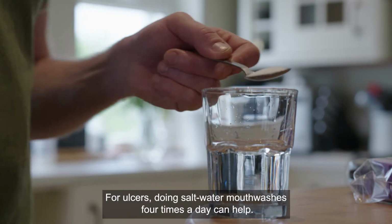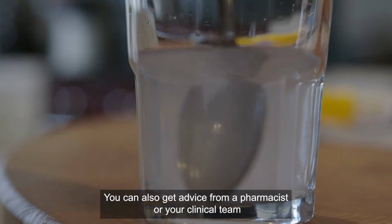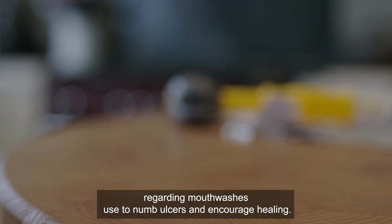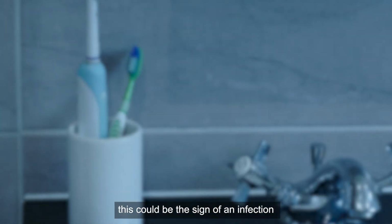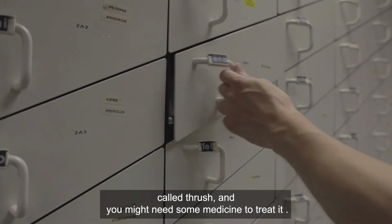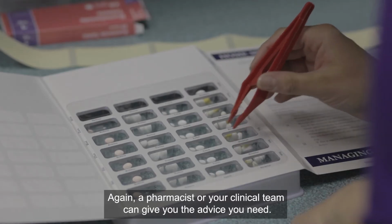For ulcers, doing saltwater mouthwashes 4 times a day can help. You can also get advice from a pharmacist or your clinical team regarding mouthwashes used to numb ulcers and encourage healing. If you notice white patches in your mouth, this could be the sign of an infection called thrush, and you might need some medicine to treat it. Again, a pharmacist or your clinical team can give you the advice you need.